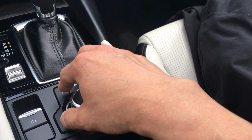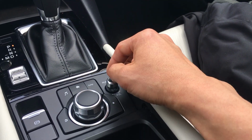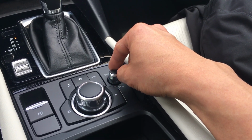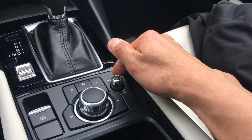The buttons are actually very intuitive. They're in the right location. It's good to have the back button right by your thumb. The audio volume button here is also very easy to use. It seems small, but it actually protrudes a good amount, so it's easy to grip while you're driving.